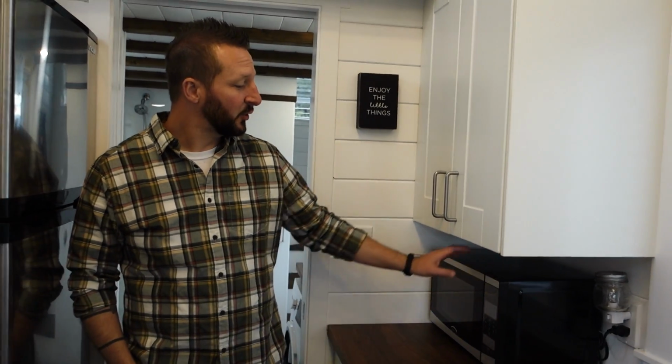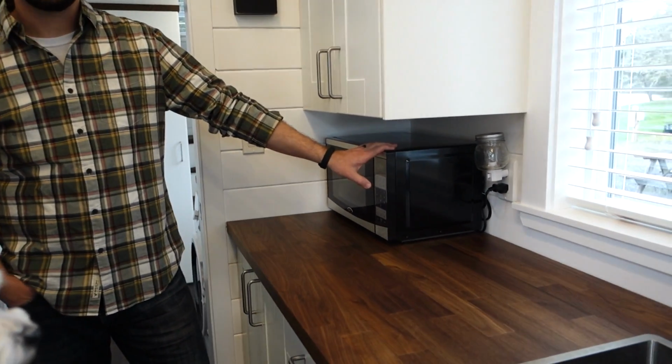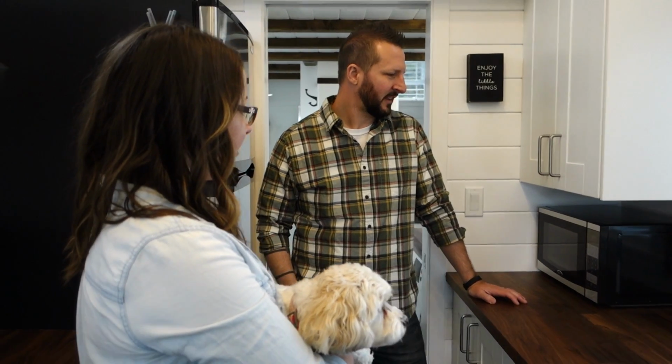We also learned quickly, after about a week, that we could not live without a microwave. So we went out and grabbed the smallest one we could find. How's it working for you? It works really good. It has no problems at all. And we definitely needed one. We kept having dreams of just using our oven to heat stuff up, and that never happened.